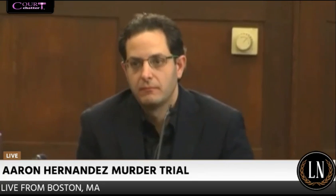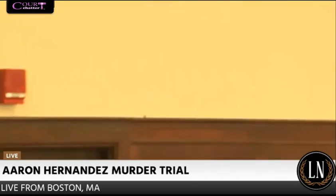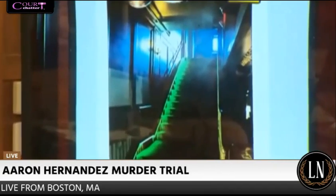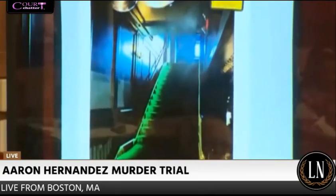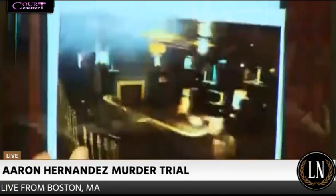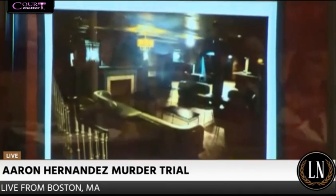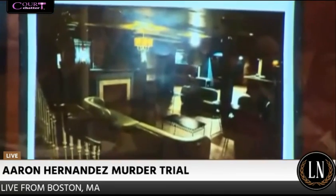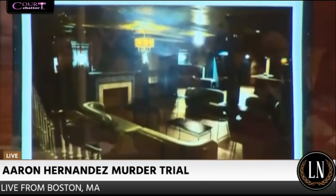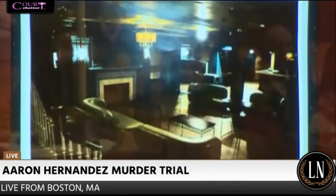Showing you what's been received as exhibit number 40. Do you recognize that? Correct, sir. And that's the photograph of the stairs leading down into the landing. Correct, sir. Showing you now what's been received as exhibit number 41. That's the left side of the bar or the lounge from the perspective of the landing of the stairs. Is that correct? Correct, sir.